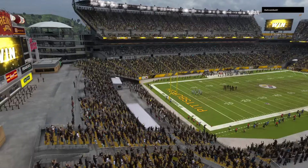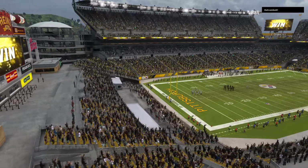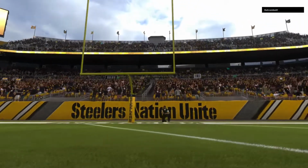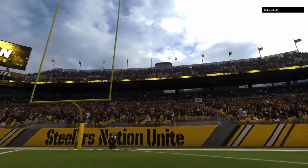So for Pittsburgh, it's a win here in their home opener as they move to 2-0. And they'll have another home date next week as the Cincinnati Bengals come to town. Meanwhile, for Las Vegas, they'll drop to 0-2. And they will be at home next week to take on the Miami Dolphins.